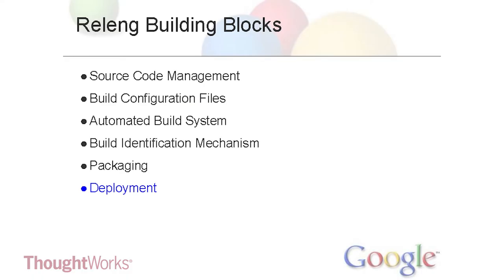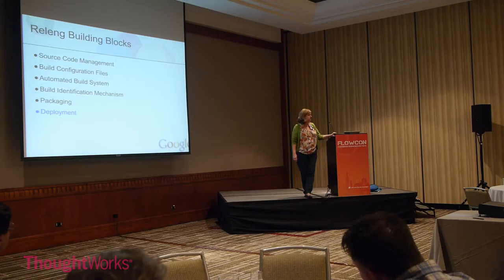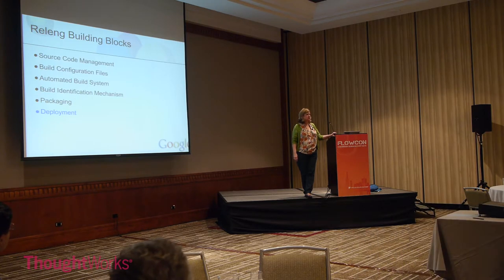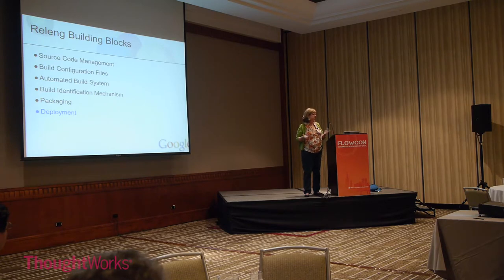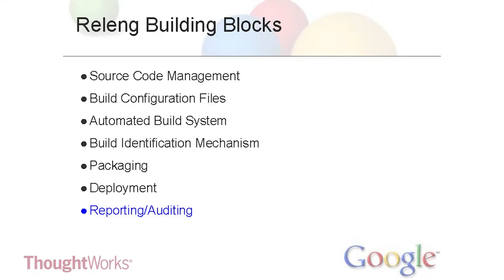And deployment. At Google, we have literally an army of site reliability engineers who are basically the ones that have the final say-so in how software gets deployed. But I have several projects where I work very closely with the SREs in how they get deployed, and setting up the rules for when do we deploy, how fast do we canary, and how fast do we push out. And then reporting and auditing.